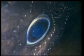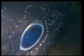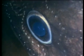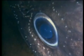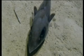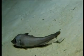Sensor pits in its cheeks identify the source of vibrations in the water, and with its large eye it follows dead fish sinking down to the bottom. The Almighty God has created the grenadier fish to live at depths of 3,000 meters.